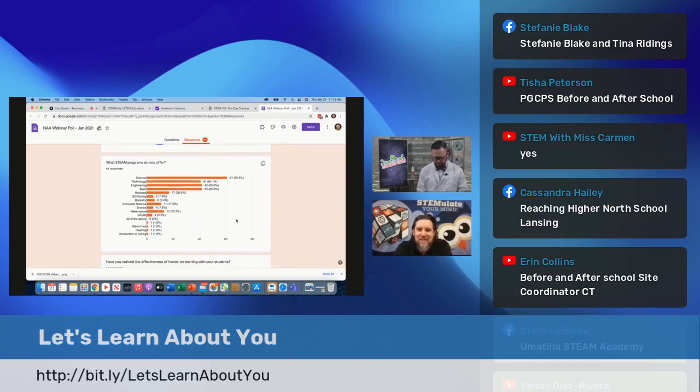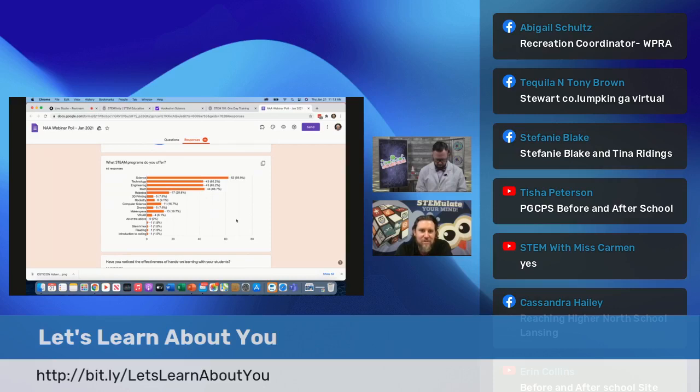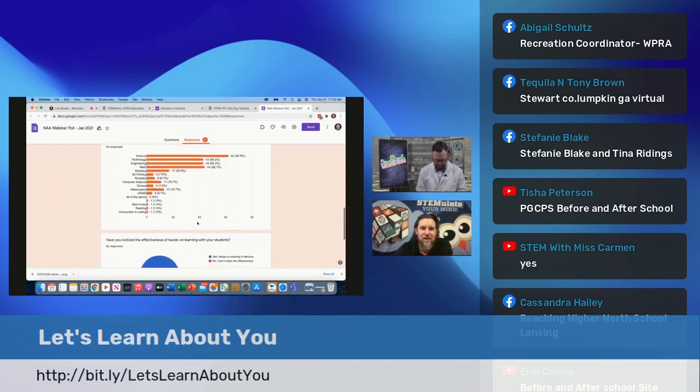What STEAM programs do you offer? So as Mr. Science would be happy to see, we have 95%, or 61, that are looking at implementing science. Of course, STEM is technology, engineering, math, around 65% on average. Robotics, quite a few. Makerspace, quite a few. Computer science, not too many. Drones, not too many. VR, not too many. There's some things down there too, like reading and introduction to coding, so a lot of that can tie in with the stuff up above. But great to see that science, the core area of STEM, is the main emphasis throughout.